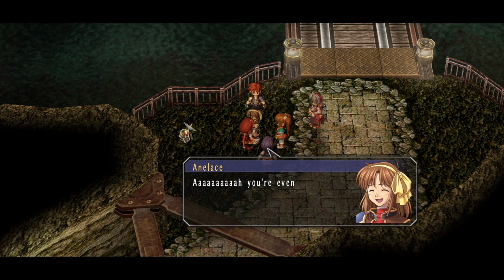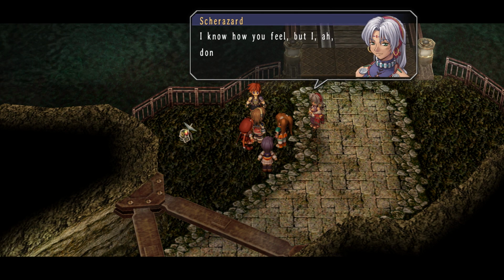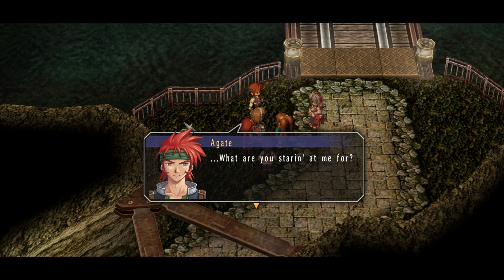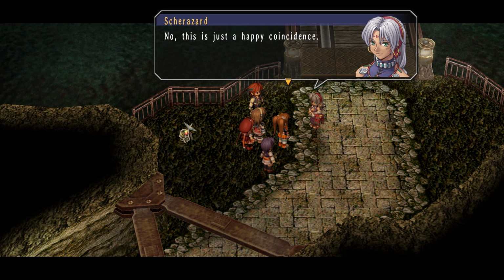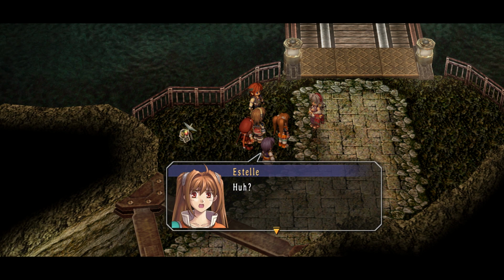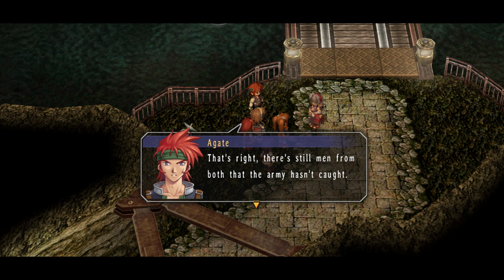Tita is extremely confused, as is pretty much everyone right now. So that's new. We'd vaguely heard they were still running about in the papers, but they're not Ouroboros, but they're probably bad news. Although we know, as in the players know, that Joshua was with the Sky Bandits, but they don't know that yet.